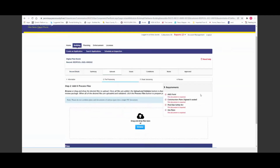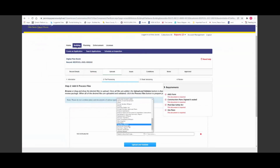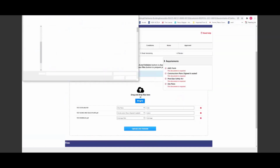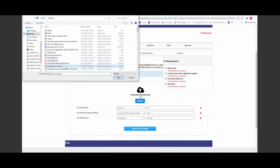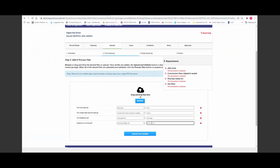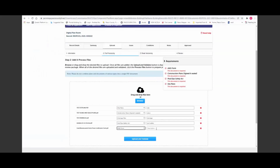And here's your requirements. And just remember, anything over 500 square feet, you would have to add a drainage plan. Everything that you dropped off here at the building department, you're just going to upload into the system. Make sure you code things correctly because the system's going to check it, and so it goes in the right places for the reviewers to do their markups.